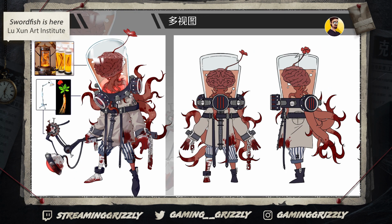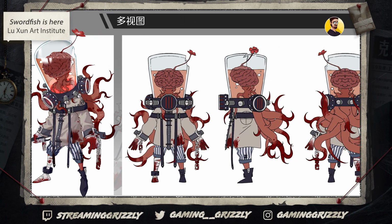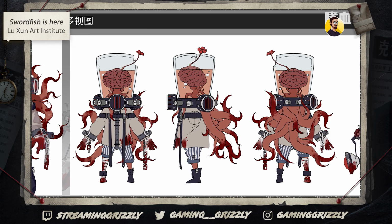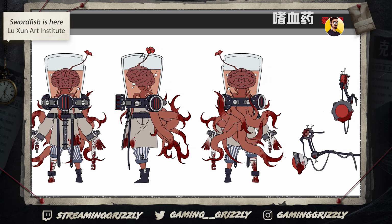The ex-boy skin on the other side looks absolutely terrifying, but in a good way, because that could bring back the horror to Identity 5. We can also see that there is a flower coming out of the brain, but that is pretty much the only cute thing about this character.